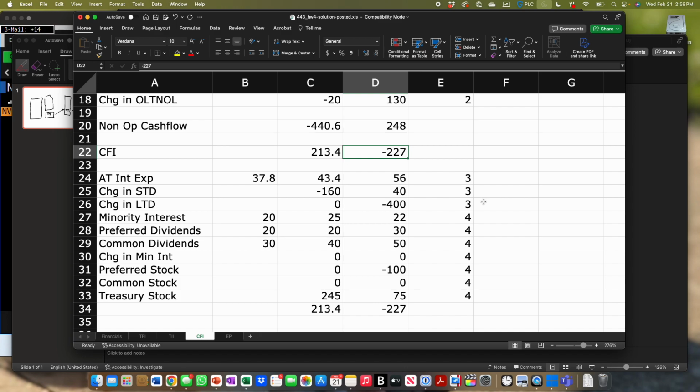In column D, look at the right. Where did the money primarily come from? Long-term debt. Because we increased our long-term debt by $400 million, and that was primarily to cover the $227 million CFI.